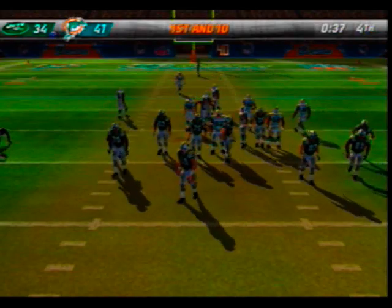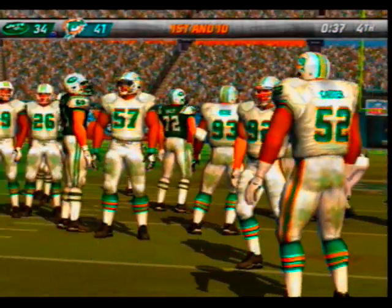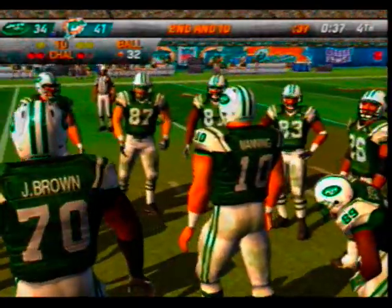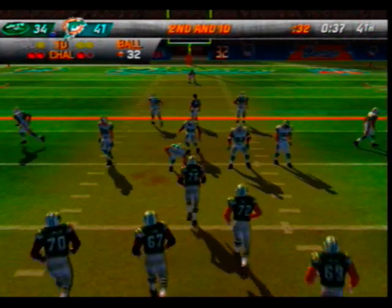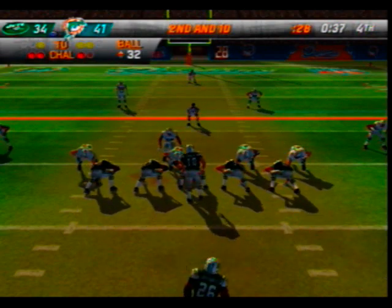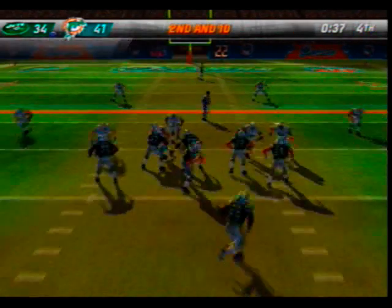Hill stopped the clock with a spike. Second down now. They have to get closer to the end zone. Second and 10. Ball on the 32-yard line. There we go, baby. Rock and roll. Nothing, nothing. All day, baby. Come on.